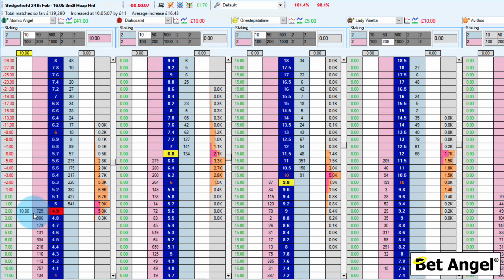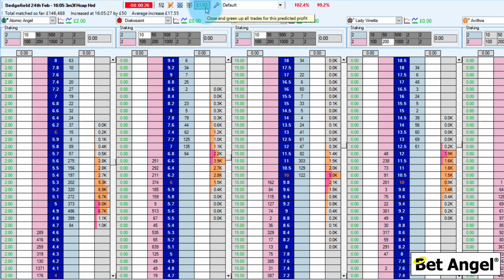But if we actually look over here, we're still waiting to get matched at 4.9. I'm going to hang on until the dying moments here when it looks like the race is about to get underway, and we have been finally matched over here. Overall, we've got a £15 profit on One Step at a Time, a £2 profit on Atomic Angel. And if we hedge that, we'll end up with a profit of £2 over all runners within this particular market.